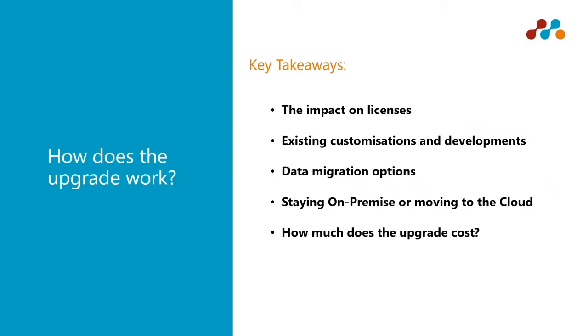Now, there can be a situation where you have done a lot of customizations in your existing Navision, and you have been using Navision for the last 5-6 years, or even maybe 10 years, so you have a lot of data in the system. So you will be worried about what will happen to your license, what will happen to your customizations or development, and what happens to the data you have in your NAV instance at this moment.